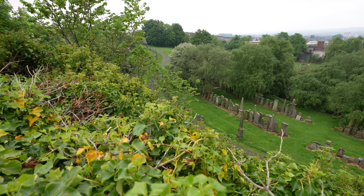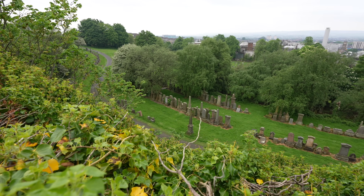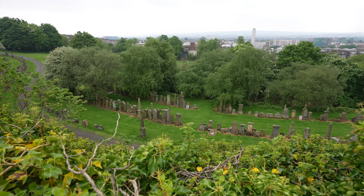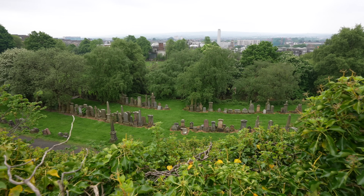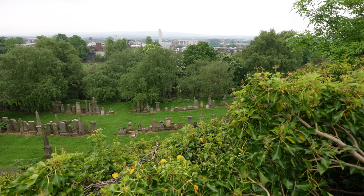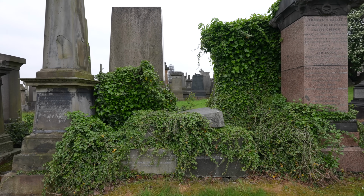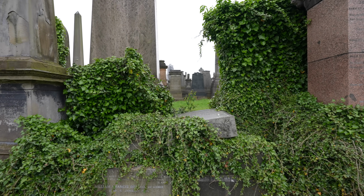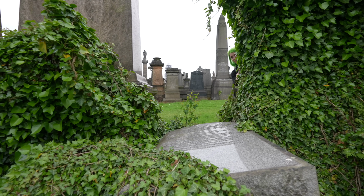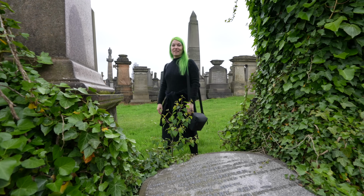Look how massive this place is. The tombstones just sprawl down the hillside towards the city. It almost feels never ending. So I think that's about it for our time here at Glasgow Necropolis. I was wondering where you went. I can see your spooky little hand. You ready to go down and check out the Glasgow Cathedral?